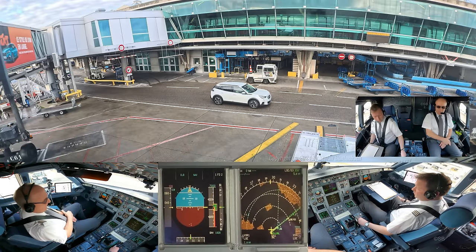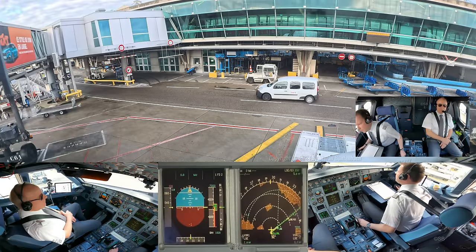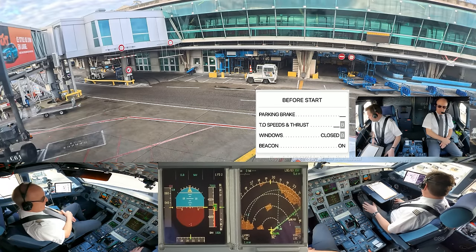Eurowings 16 Hotel Tango, pushback approved, facing north. Pushback approved, facing north, Eurowings 16 Hotel Tango, startup as well? Yeah, start and push facing north. Start and push facing north, 16 Hotel Tango. Yeah, and the OAB is not valid because we are below 35.